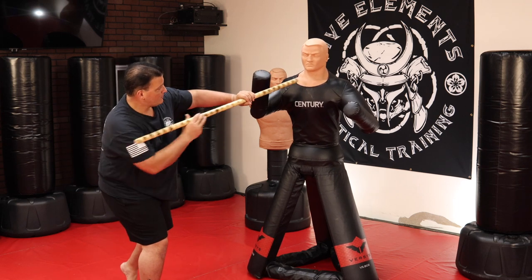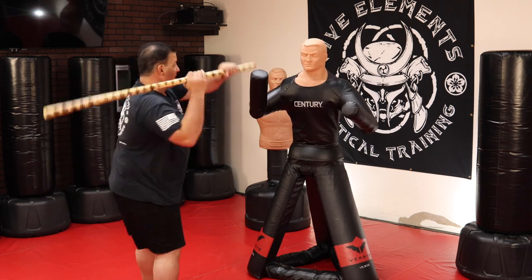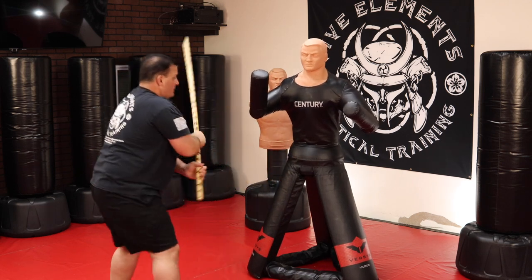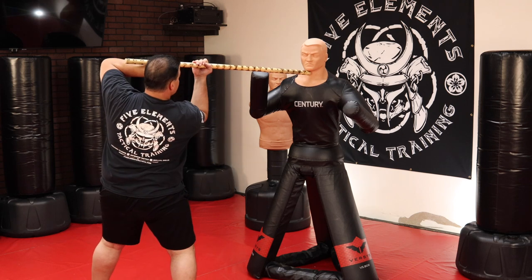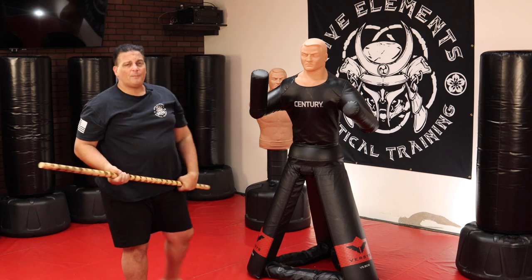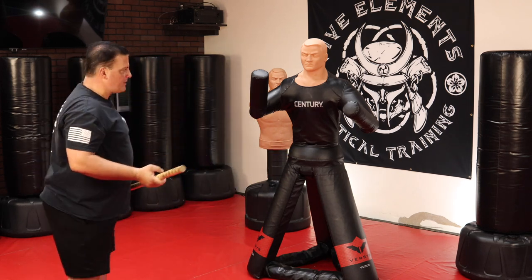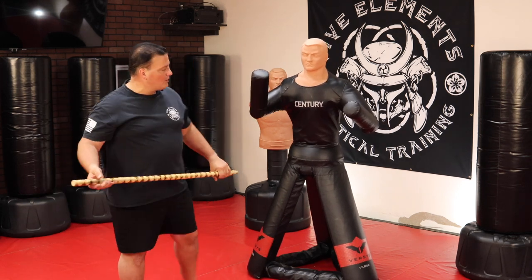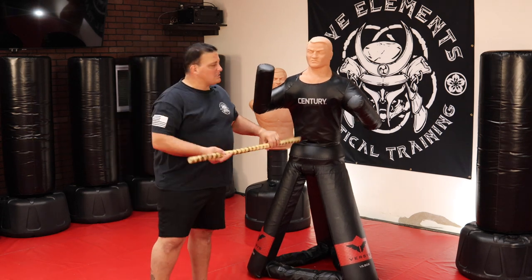Block, poke, strike. Now your strikes could be downward, could be across, could be downward to the legs, upward to the face, upward to the groin. The simpler, the better. You also have your pokes. Remember that a poke is going to be more like a jab. It's not designed to be very powerful. It's designed more to be quick and a stun type of move.